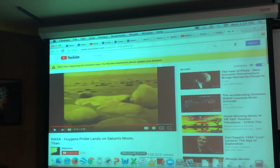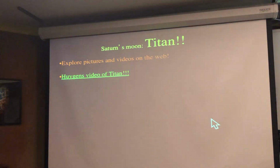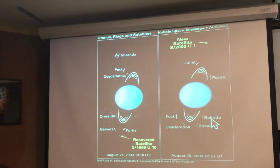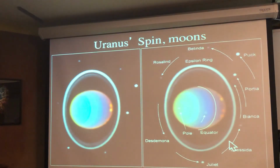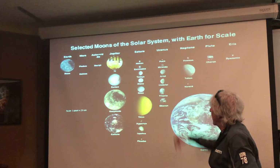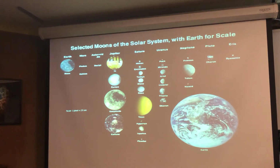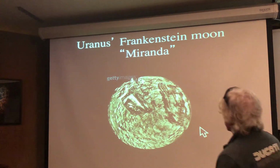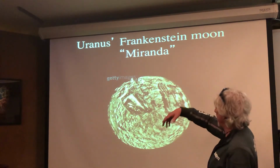And there you've got Titan. Now we go to Uranus, and it's got names. They decided to name them after Shakespearean characters, whatever. You know that Uranus is tilted over. Here we go, Miranda. I want to talk about Triton then. So Miranda is pretty cool. You could just, again, Google the images or whatever. You can get this from NASA.